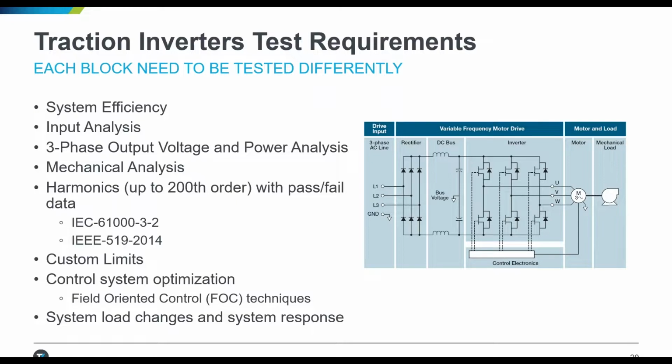Now, let's look at the traction inverters block. The traction inverter makes up one of the main power electronics systems found in an EV, and it's used to control the motor to determine the driving behavior. The traction inverters convert the DC power from the onboard high voltage battery into AC power that is used to drive the main motor of the EV.